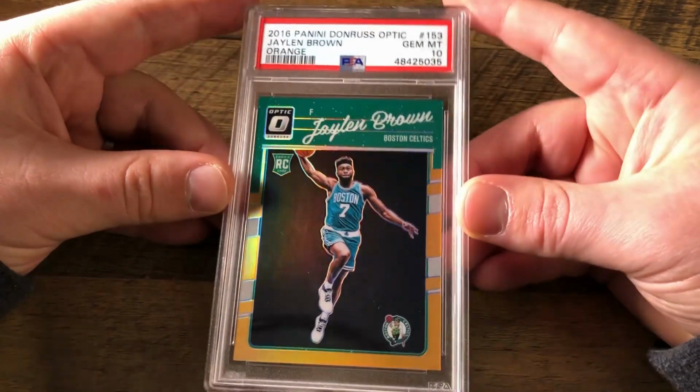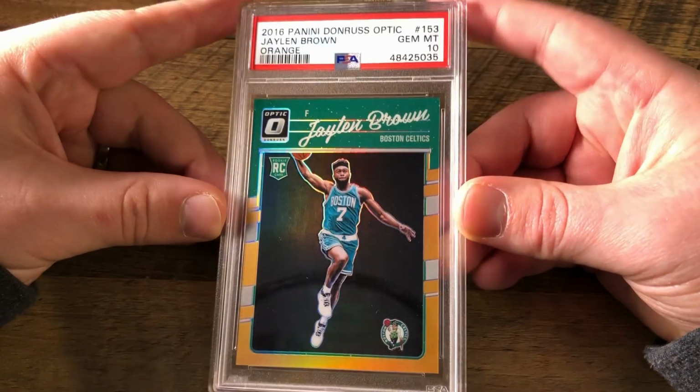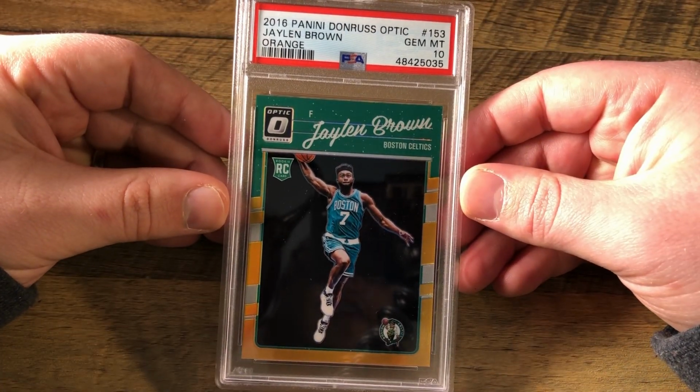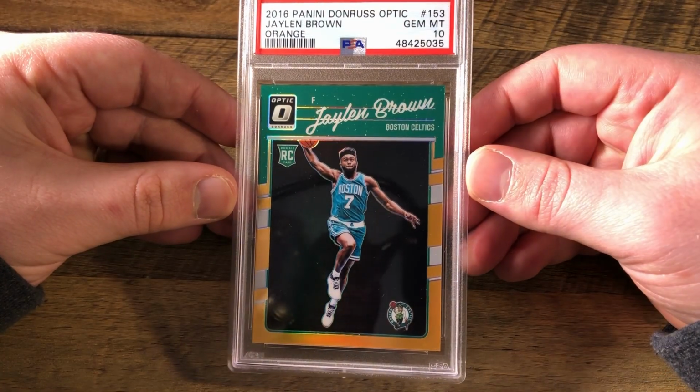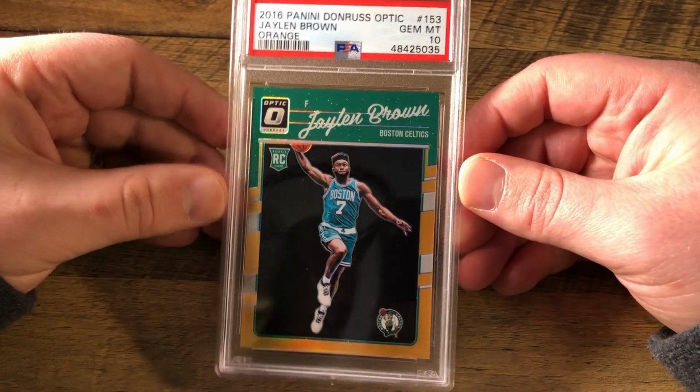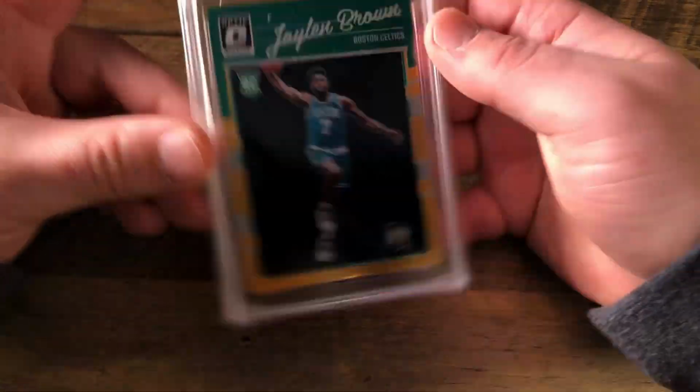I submitted an offer on eBay that I wasn't expecting to win, and the seller came back and accepted it. Huge fan of what Jaylen Brown is doing on the court, off the court, and what he means to the future of the Celtics franchise. So happy to have a budding Jaylen Brown collection.